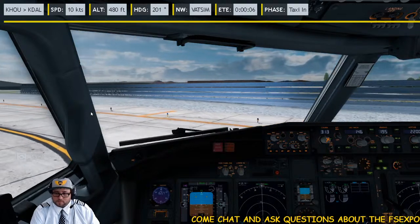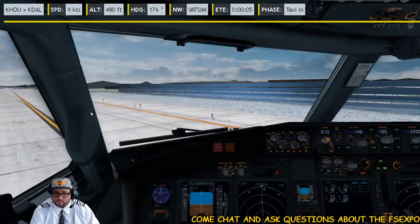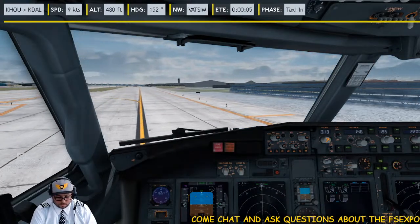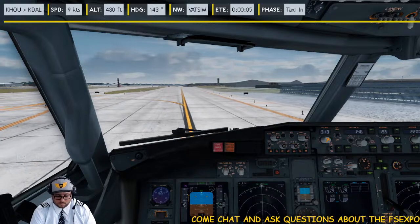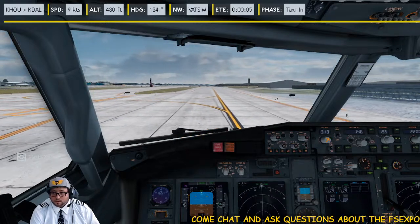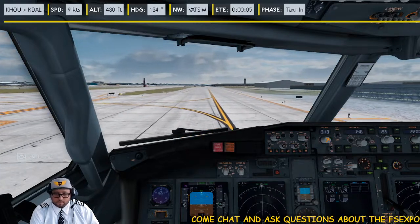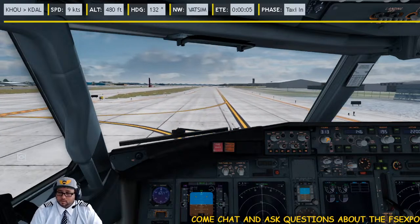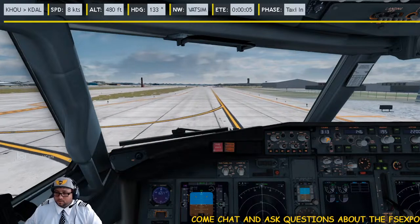Dallas ground, Southwest 1431, ready to taxi gate 1. Southwest 1431, Dallas ground. Good afternoon. Taxi to the ramp via Bravo. Taxi via Bravo to the ramp. Thank you very much, Southwest 1431. By the way, how was your flight?